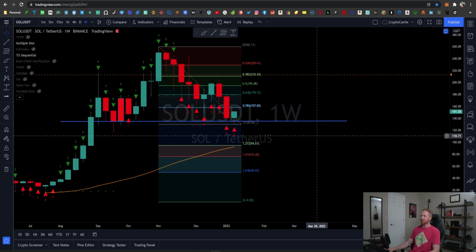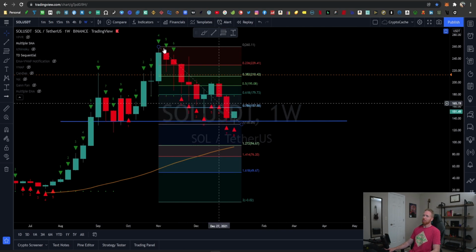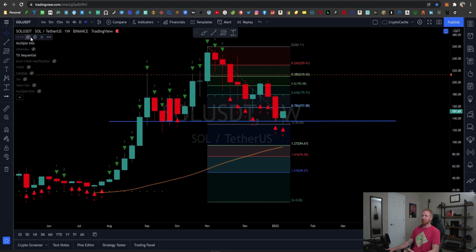Also bear in mind, we have a nice key level of support right at about 135. So 130 to 135 is basically a support range, and we're above that right now. So definitely good. Just bear in mind that if we lose that bottom, there's not a lot between there that we have to fall back on.